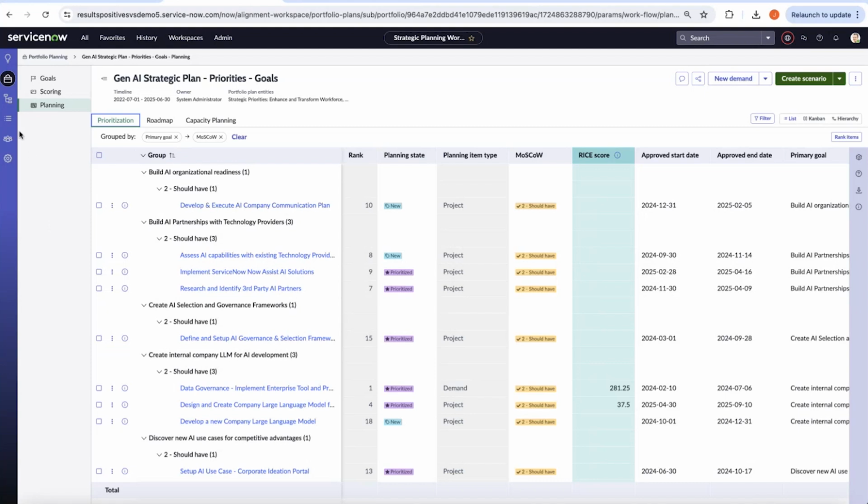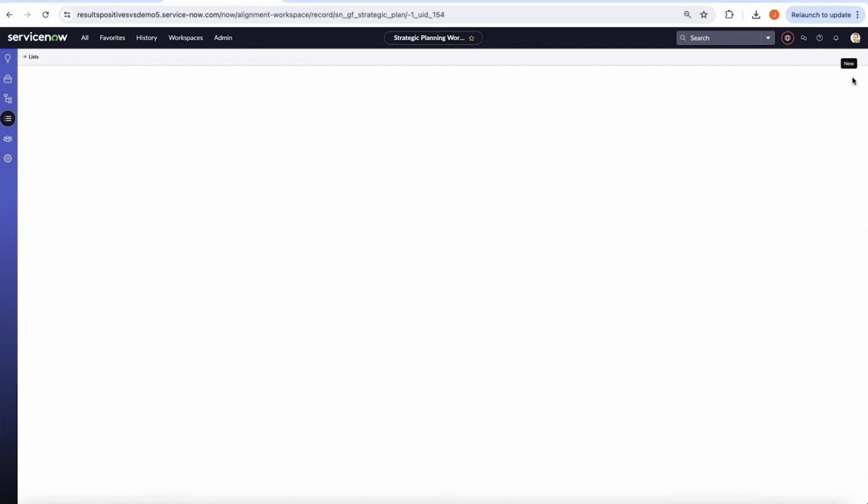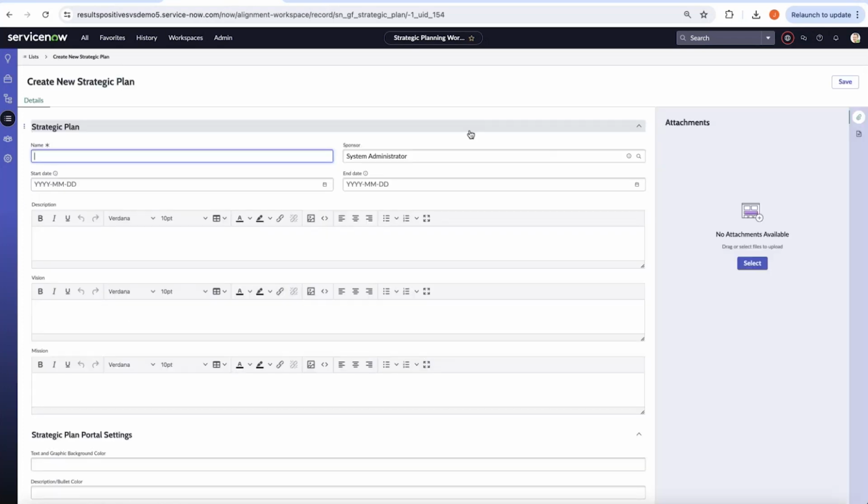No, I appreciate that. Thank you. So let's start with the building blocks here, and I included that in the presentation. Basically, you can come in here and create a strategic plan. You can see I've got multiple strategic plans set up, and I can have my associated goals with that. Here is the Gen AI strategic plan that we were just looking at. I could come over here and say new and create a new overall strategic plan.